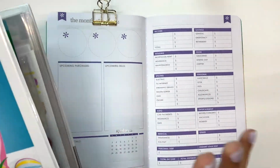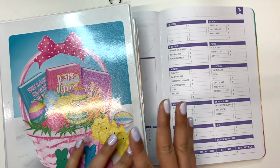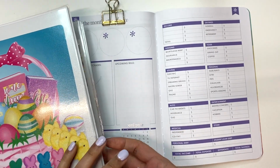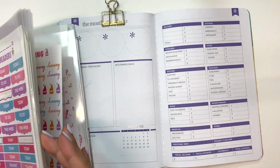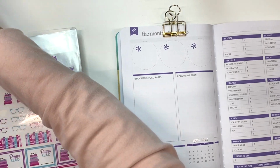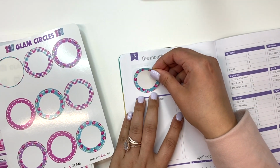In some of the other videos that I have posted, and I don't know if I've posted them yet, depending on the order in which I post them, I talk about how I really like to have all of my planners coordinate. So I will be using my April stickers from Paper and Glam to set up my budget for this month so that everything matches. I'll start with these circles up here and replace these with these circles.